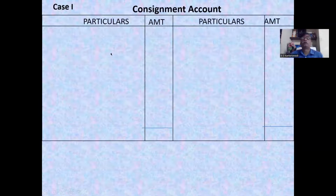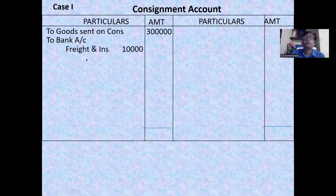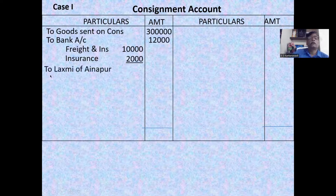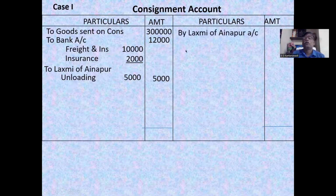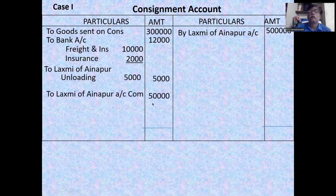Now you see case number 1, consignment account. Particulars, amount. First item, goods sent on consignment is 3 lakh. Second item, to bank. Under to bank you write consignor expense, freight 10,000, insurance 2,000, total 12,000. Thereafter consignee expense, Lakshmi of Ainapur. Consignee expense is only one, that is unloading 5,000. First, second and third items are completed. Fourth item, sales. Sales is 5 lakh rupees. Then commission, 10%, 50,000, which is given in the problem directly. So you write commission 50,000.